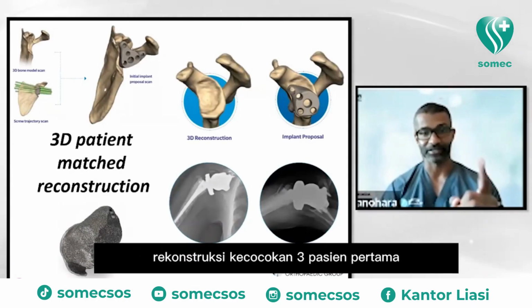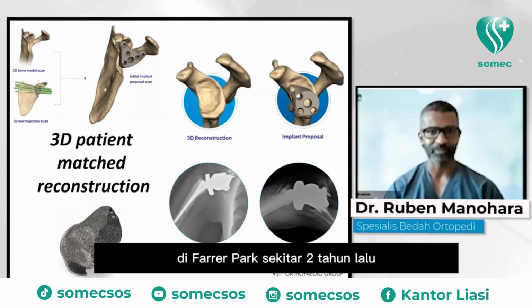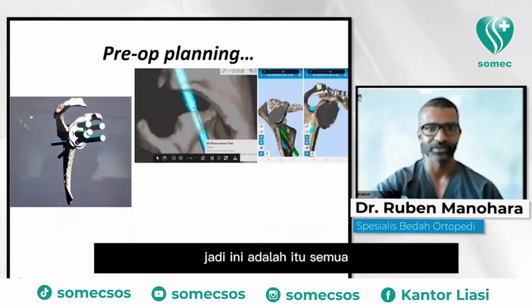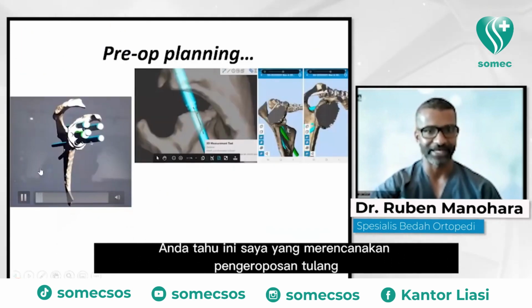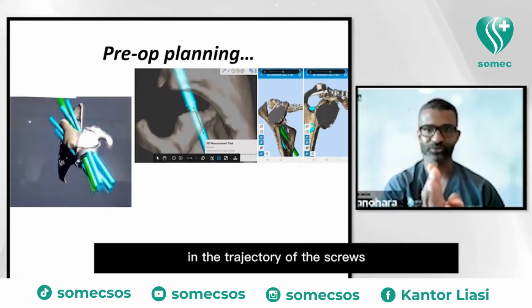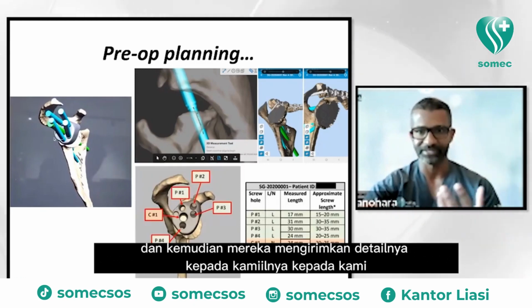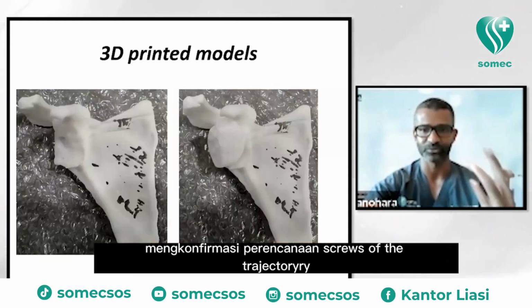We did the first 3D patient match reconstruction in all of Southeast Asia at Farrer Park about 2 years ago. So this was me planning the bone loss, the new implant and the trajectory of the screws. Then we planned with the engineers in the USA, and they sent us all the detailed confirmed planning of the screws and the trajectory.